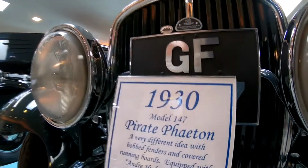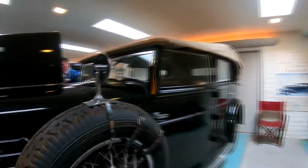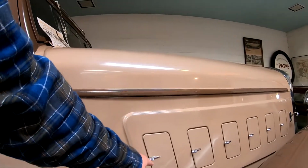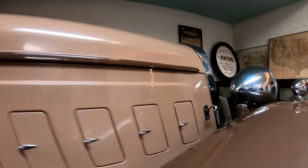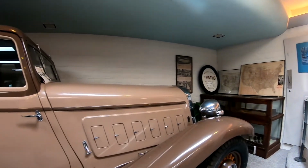1930 Pierce Phaeton, Model 147. Oh yeah. What do you think these are? Doors open up back in the day. That's how you build these into that, because the radiators weren't real good, so that you take the exhaust off the headers off of there.